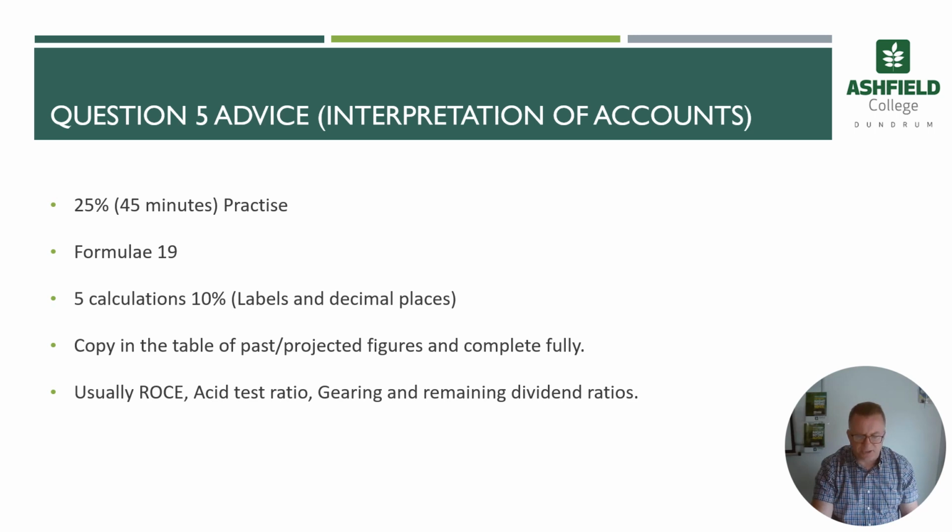Usual ratios there, the likes of return on capital employed, acid test ratio, gearing, and the remaining dividend ones. You have to work out all of those. You need a completed table showing the given figures from last year or projected figures for next year versus all the figures for this year. You'll pick up lots of marks if you take the time to work out the extra calculations as per the table. So you're to complete your table there.